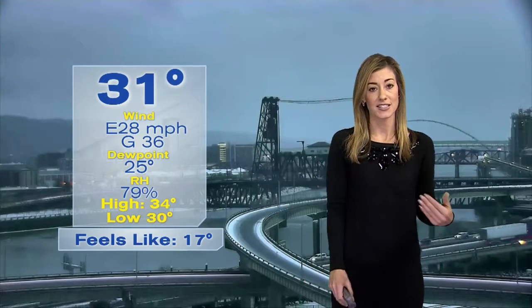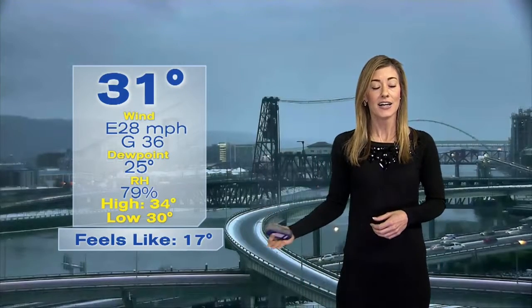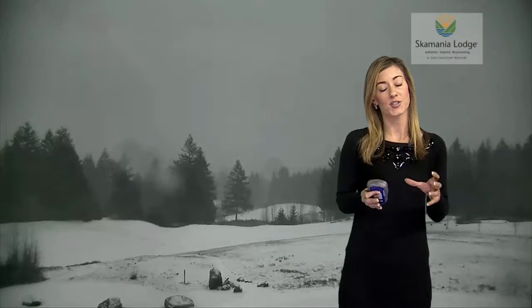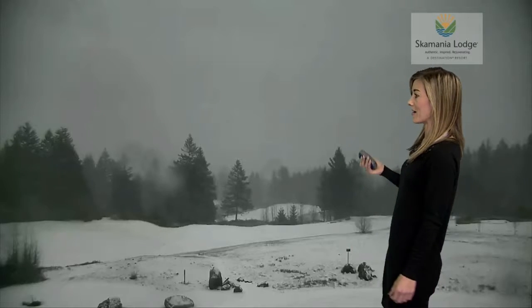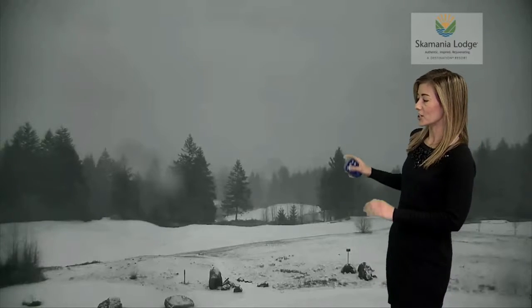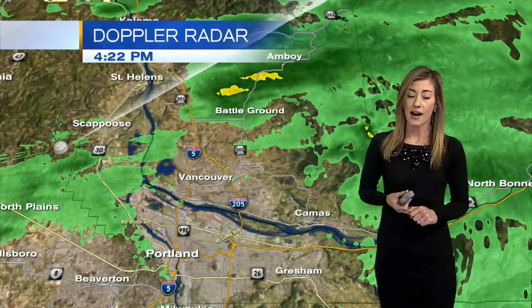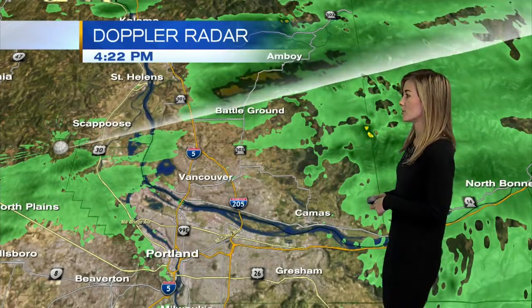Easterly winds continue steadily at 30 miles an hour, gusting to 35 miles an hour and higher. It feels like 17, and that easterly wind coming from the gorge is like leaving the refrigerator door open. Even though we're trying to get warmer air in from the south, it's going to make things tougher to warm up in parts of the metro area and northern portions of the valley. Skamania Lodge back through the gorge, you can see the snow coming down here, and we'll likely continue to see that pick up in coverage as we head through the rest of this day and into the evening.